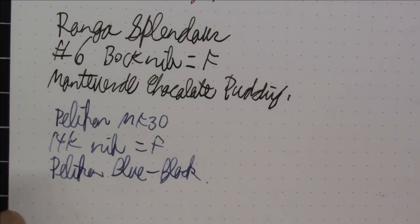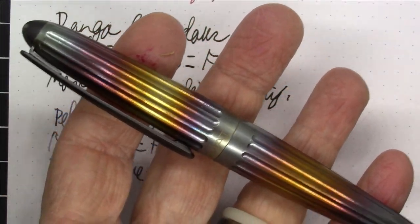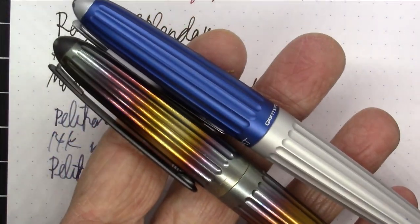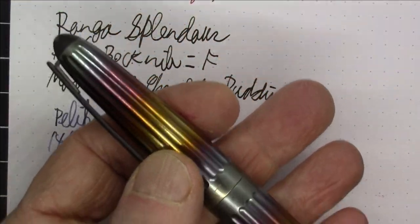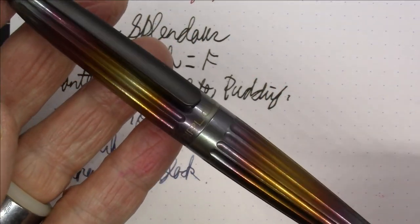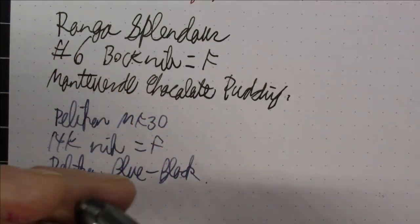Another Diplomat Aero. This one is the Diplomat Aero Flame. This is very different than the Diplomat Aero I showed you earlier. In terms of weight, this is a big hunk of steel. This is aluminum. The weight is a huge difference, even though it's the same size and style pen. This one has this flamed finish, which I just absolutely love. A great, great pen. Big fan of this pen.